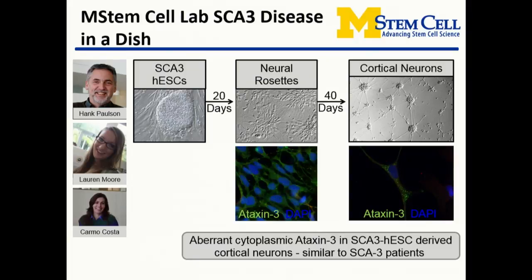And I don't know if you can see it because of lights, but we've been able to demonstrate that in these cortical neurons, ataxin 3 from the affected or disease-specific embryonic stem cell line actually is cytoplasmic, not nuclear, just like you would see in somebody's nerves that's affected by SCA3. So the beauty of this is that now we have an endpoint measure to say, yes, in the Petri dish, this disease phenocopies some of the characteristics of the nerves from somebody with the disease. So now we can begin to look at things like treating with small molecules, different genetic mechanisms or molecular mechanisms to see if we can block this abnormal location of ataxin 3 in these cells as they develop in a Petri dish.